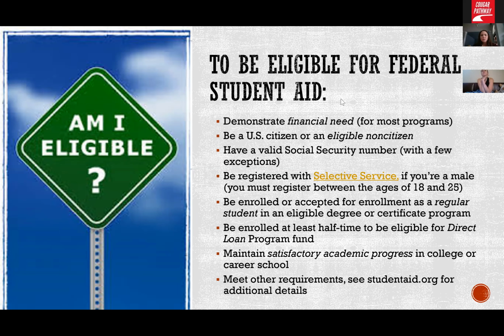So for graduate students, if you're enrolled in 2-3 credit hour classes, you are eligible. And 9 credit hours is actually typically considered full-time for graduate students. You also must maintain satisfactory academic progress in college. So that's your SAP. If you remember in undergrad, they said that you had to make sure that you were meeting your SAP. That's a percentage of courses that you enrolled and completed. You do have to do that in graduate school as well.